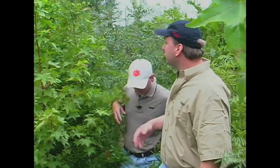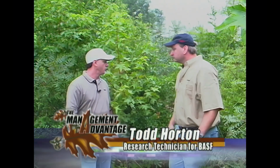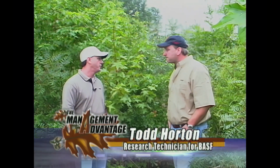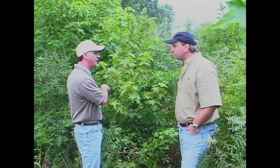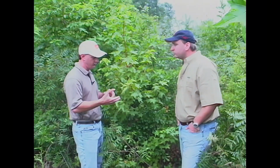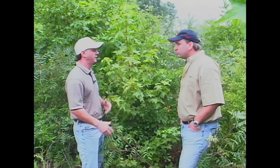Folks, this is a prime example of what we want to show you today: taking undesirable hardwood brush and converting it over to productive wildlife habitat. How are we going to do it? Chuck, we're going to come in here with a low volume Arsenal herbicide backpack application. We're going to use a selective stem application technique. We're going to remove this undesirable woody vegetation, and we're going to let the sunlight hit the forest floor, and we're going to see a lot of grasses and forbs come in right behind where this hardwood brush is, and it's going to benefit a lot of different wildlife species.